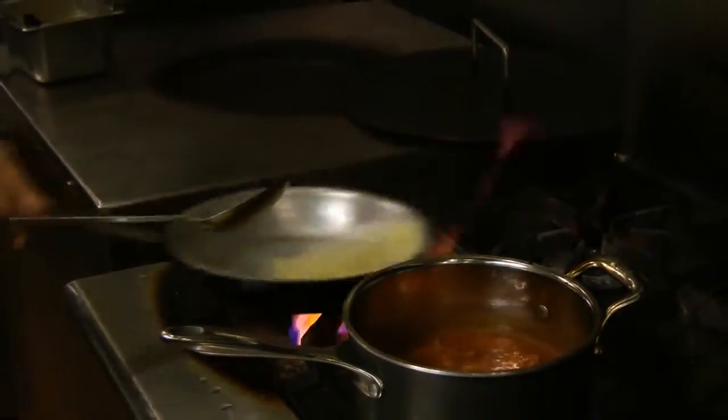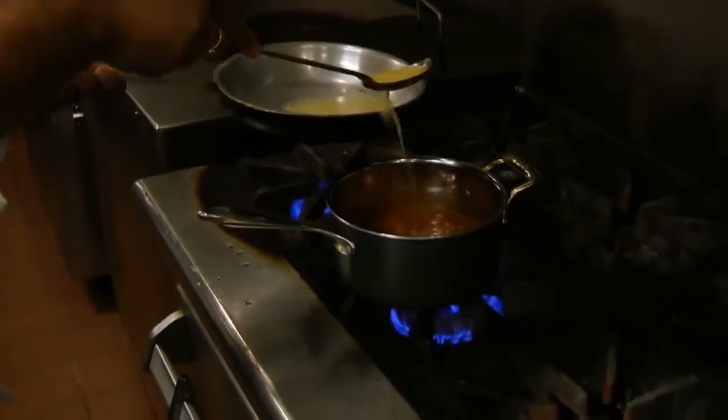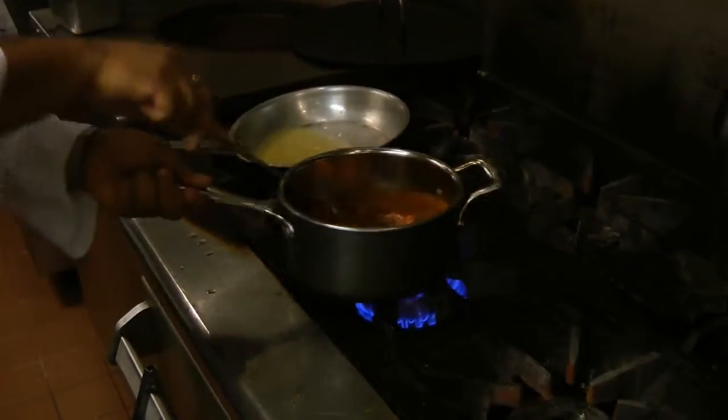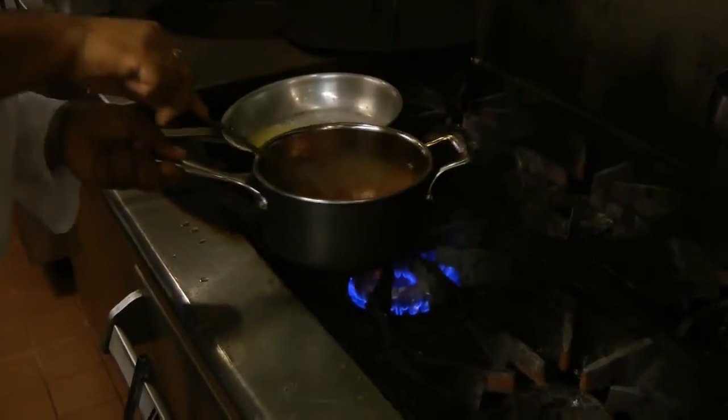If you're asking me about this dish, probably one spoon is good enough for me. I believe there's an insane amount of spices there. My stomach doesn't take that much, but I have seen people enjoying it. They're having it, but I don't know how.